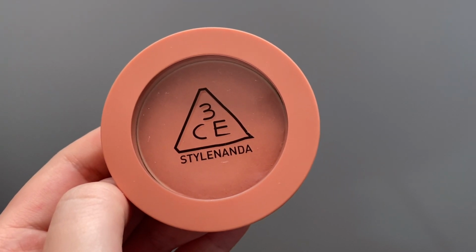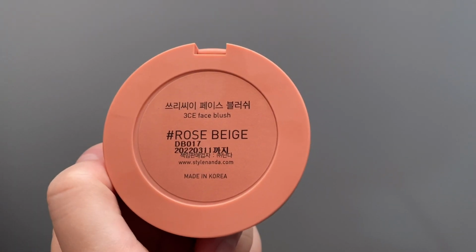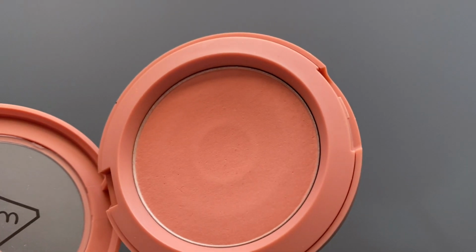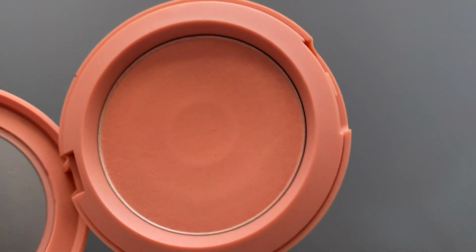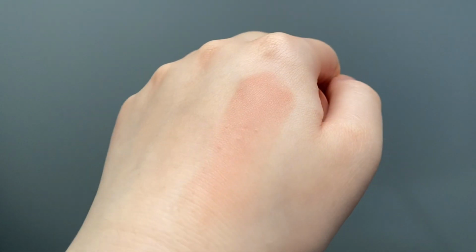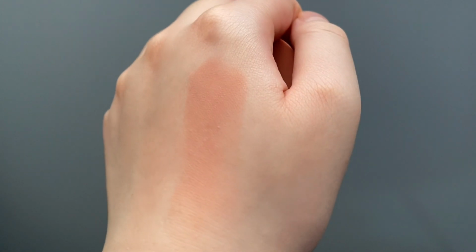This next blush is the only powder blush that I like to use. It is the 3CE blush in Rose Beige, and it's a shade that I like to use all year round. The formula is super buildable and it doesn't leave any chalky or powdery finish. It's very similar to a matte cream blush in the finish, but it's just a powder formula. It's also not drying and very long lasting.